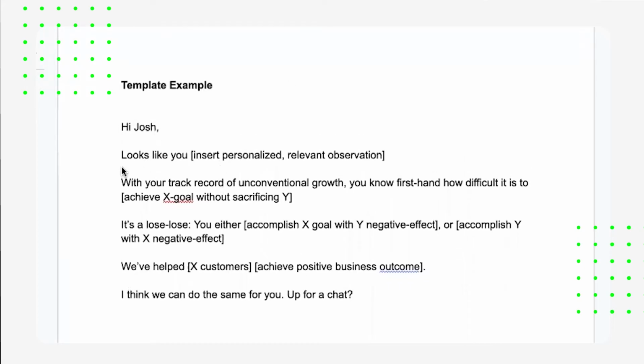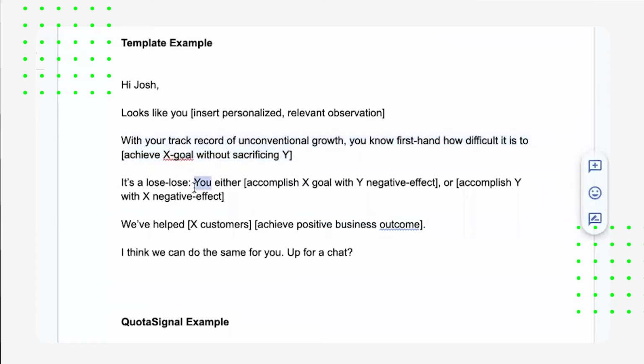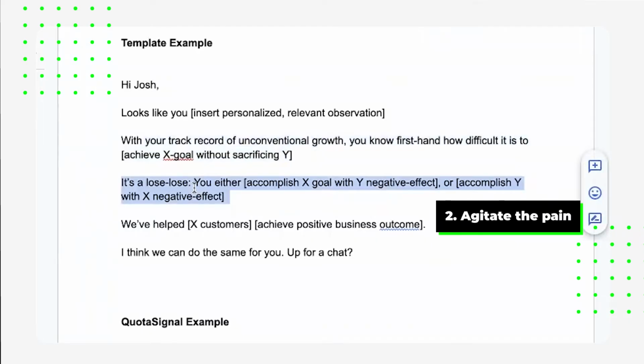It starts with, hi Josh, looks like you, and then you insert personalized, relevant observation, just like we talked about. Now we move on to agitating the pain. With your track record of unconventional growth, you know firsthand how difficult it is to achieve X goal without sacrificing Y. Okay, so here you're agitating the pain by saying you're trying to achieve some sort of positive benefit, but it comes at the expense of something else, something that you don't want to give up. You agitate that pain a little bit more here. It's a lose-lose. You either accomplish X goal with Y negative effect, or you accomplish Y with X negative effect.